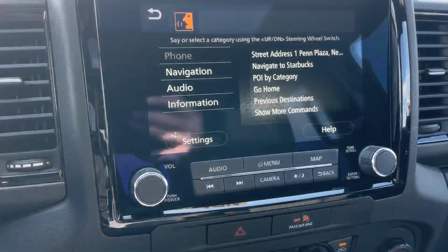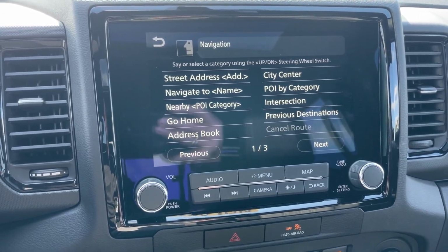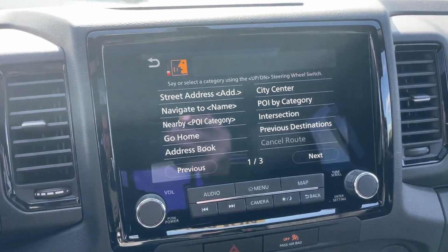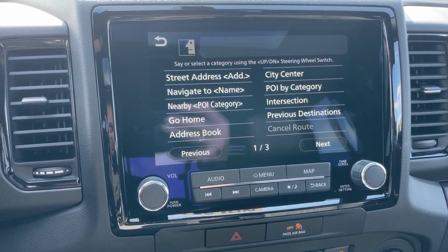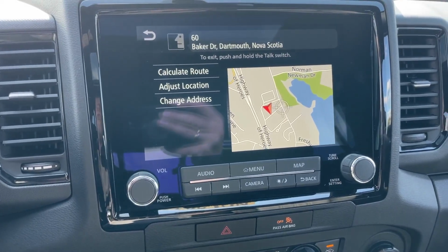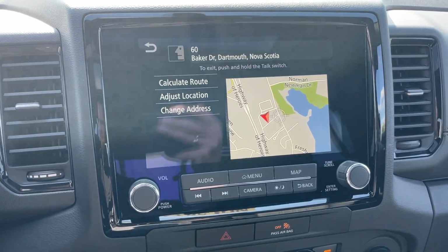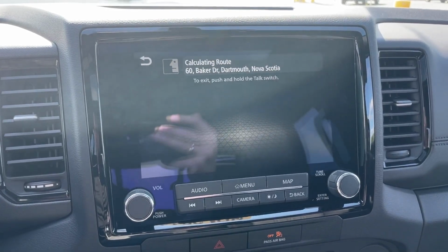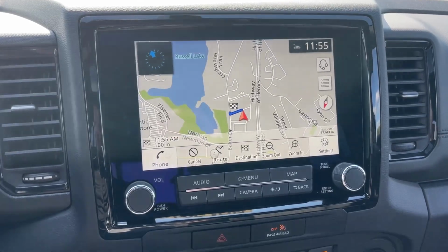Please say or select a command. Navigation. Navigation. Please say or select a command from the displayed list. Street address, 60 Baker Drive, Dartmouth, Nova Scotia. Please wait. 60 Baker Drive, Dartmouth, Nova Scotia. Calculate route, adjust location, or change address. Calculate route. Calculating route. The route calculation is complete. Proceed to the nearest road.